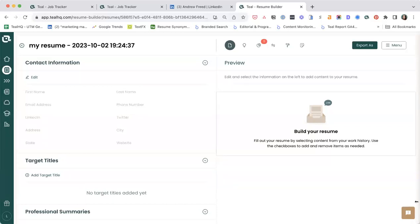I don't know if anyone can relate to this, but I've had times in my life where I have a million files on my desktop that are like my name, resume, final, resume, final, resume, final 23, resume 20, there are all these variations. It's so hard to keep track of what resume was used for which job. So in the resume builder, we want to give you a very easy way to see all of your resumes in one place, to make edits across all the resumes as needed, or to tailor each individual resume to a role that you are interested in.